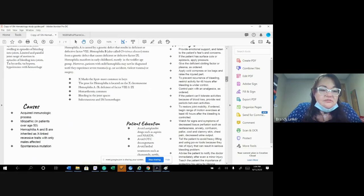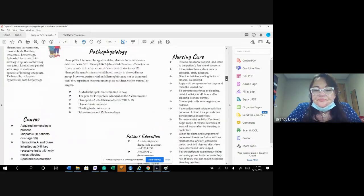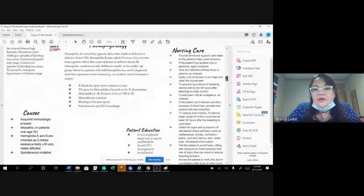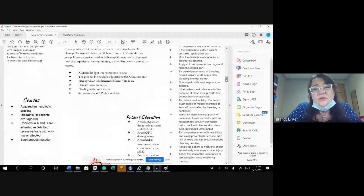Causes are it's genetic. They're X-linked characteristics, so dad usually passes it on, and males are usually affected. Okay. It can happen spontaneously. For these patients, you need to provide a lot of emotional support. You know, they can't play sports and stuff like that, especially in children. That's a big deal. You need to put cold, especially if they're bleeding in the joints. Cold will help shrink those blood vessels. Okay, so it's easier for the body to clot.